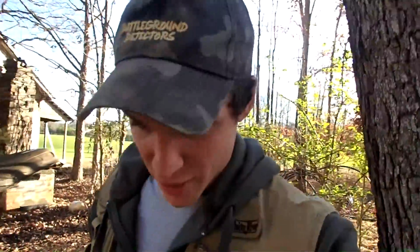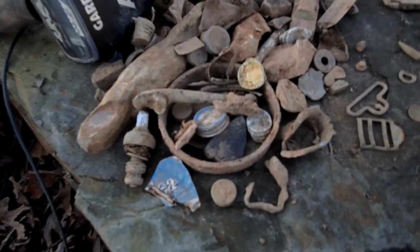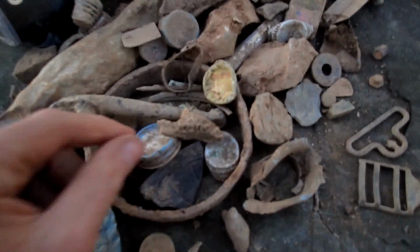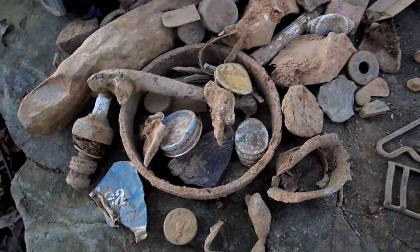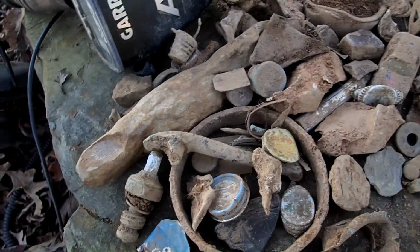Well, I think I'm going to wrap it up for today. It has been a long hunt. Been out here since about 7:30 in the morning. Now I've dug a lot of holes. Check out some of the trash that I found. Have a good collection here. Got bottle caps, Sprite, Sundrop. I'm sure I have a Coca-Cola in there somewhere.